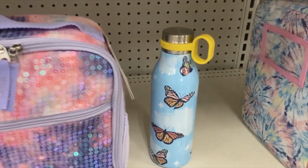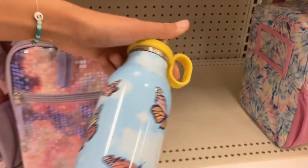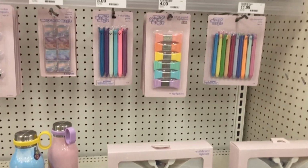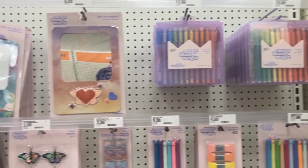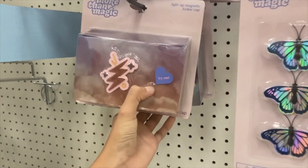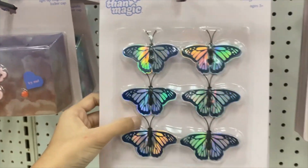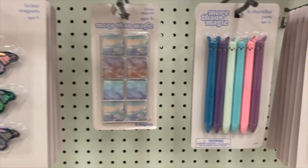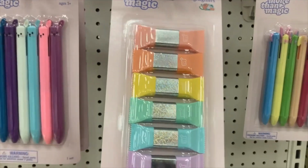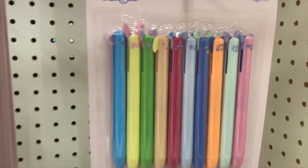Mira la bottle water, Natalie. Isn't it pretty? It is really pretty. Why is everything pretty coming on? Look at this fence. Look at the highlighters. I want my backpack to be all green. Look at this one right here.